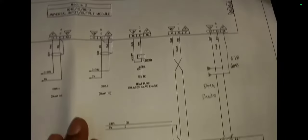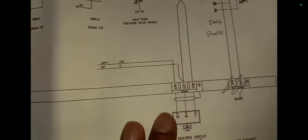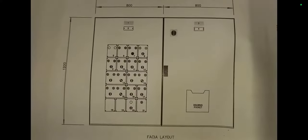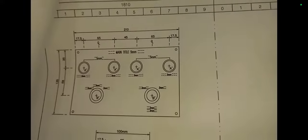Okay, module 2. Okay, universal input output module. Okay, you can see them there. It's just directed in the panel where these are and the colors and so on. VT circuit. Okay, here we go. Then we've got some numbering of our panel display. Great. And then more here.